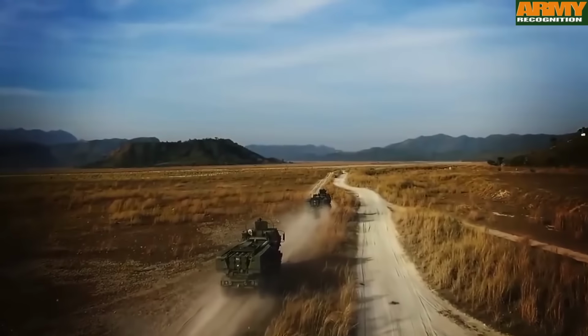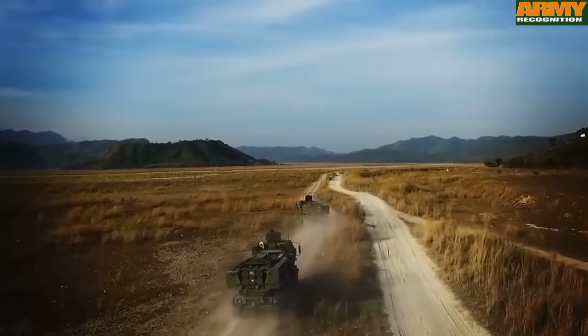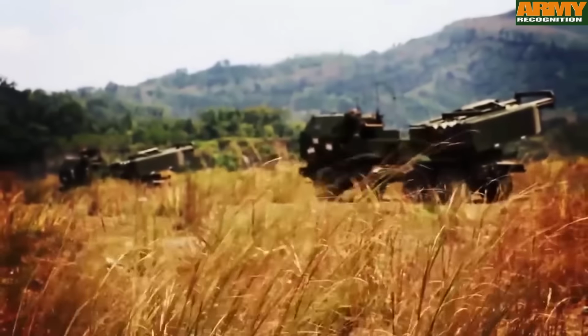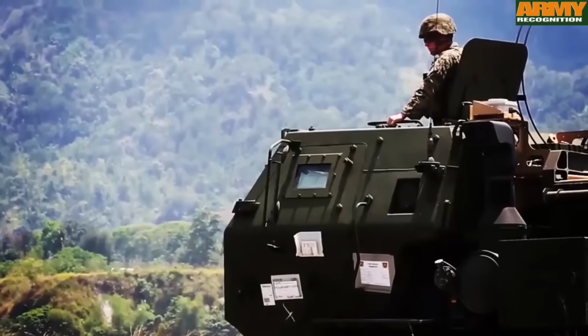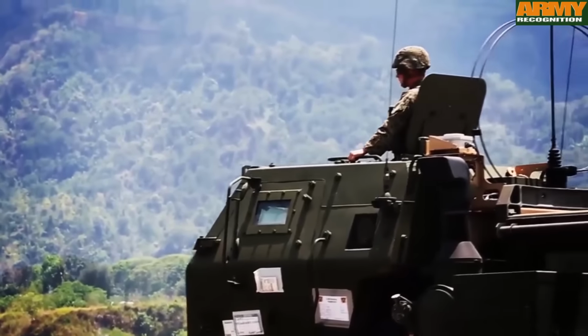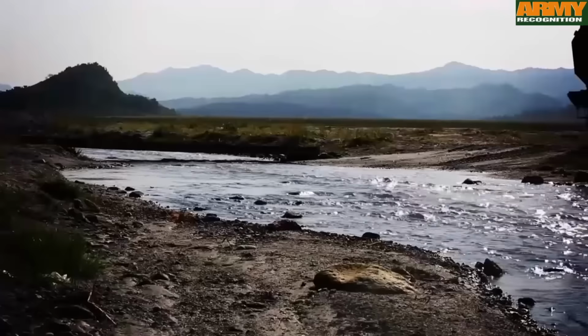The US Marines fire 6 reduced range practice rockets using 2 M142 High Mobility Artillery Rocket System HIMARS in the Philippines on April 4, 2016, as part of the Balikatan 2016 military exercise.